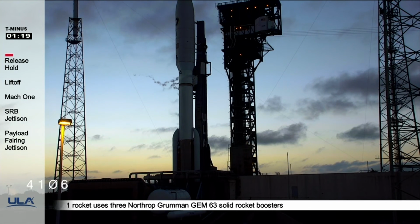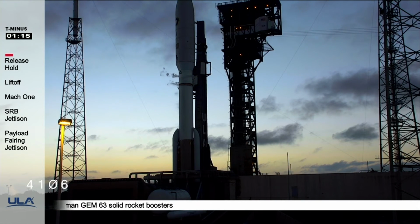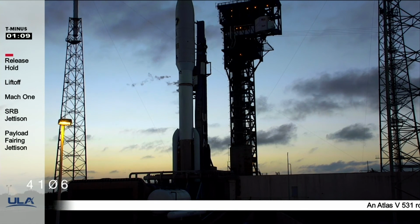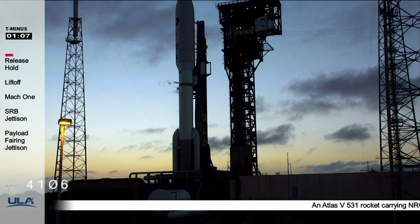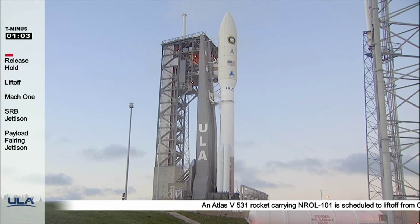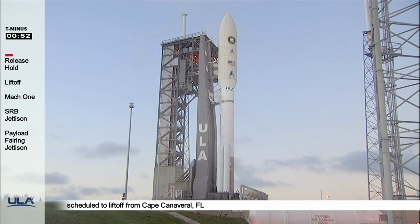120. OCUs armed. FCS count started. 115. Reduce ECS for launch. Roger. 110. Vent valve locked. T-minus 1 minute. Rock, report range status. Range green. The launch vehicle, payload, ground systems, and eastern range are all go for launch.